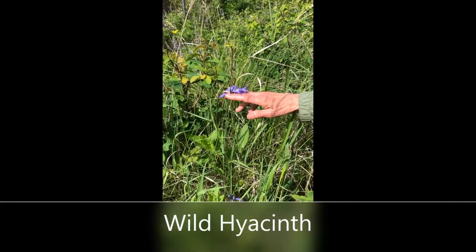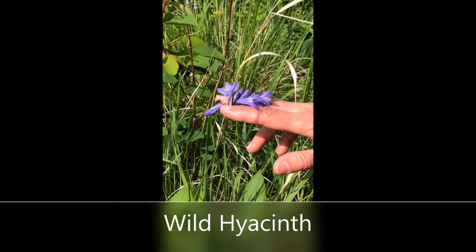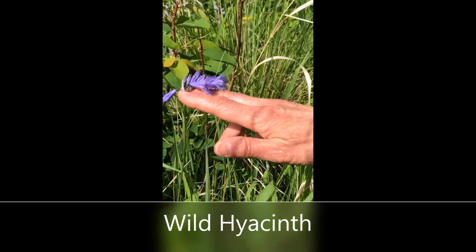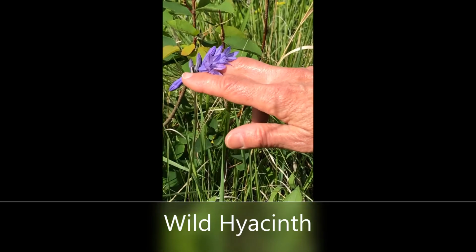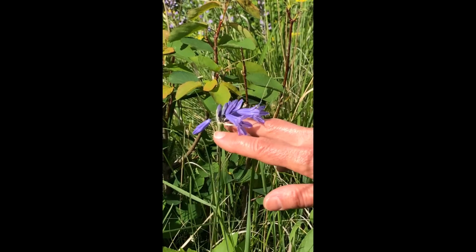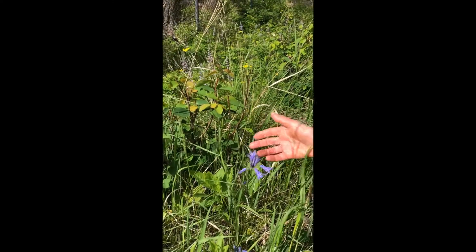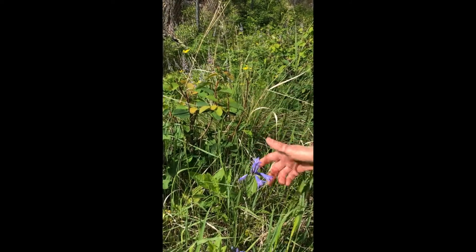This is our wild hyacinth with a little fly or bee, I can't tell which it is. Pollinator though, probably. Flies are also pollinators along with bees. Not as good a pollinator, but this is our wild hyacinth, and as you notice, it looks like the hyacinth you find. The flower looks very similar to the hyacinth that you have in your own gardens, and it was probably called that, given that common name, because it does remind you of what you grow right at home. But this is our native wild hyacinth, and it's a beautiful little flower, very similar to the color of lupin.